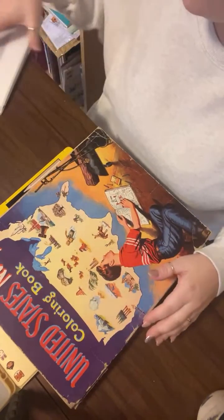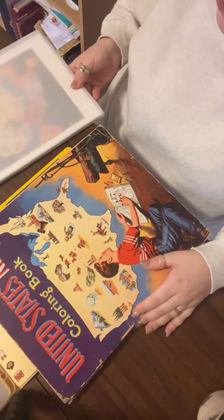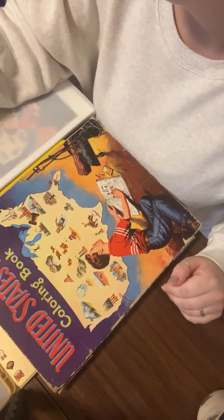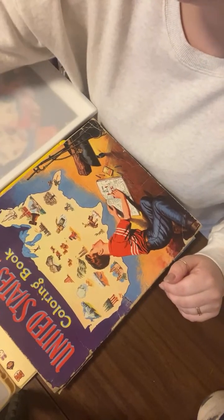Getting ready to color in our vintage coloring book. We'll wait for a few seconds to get people on.